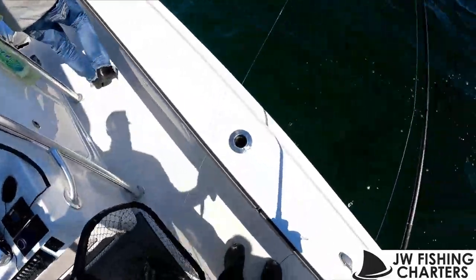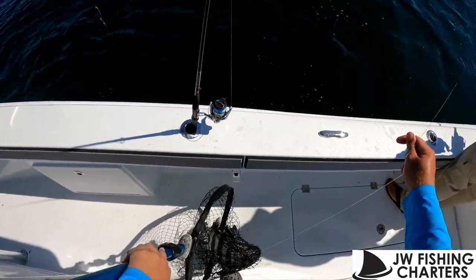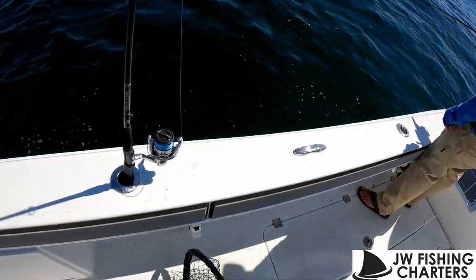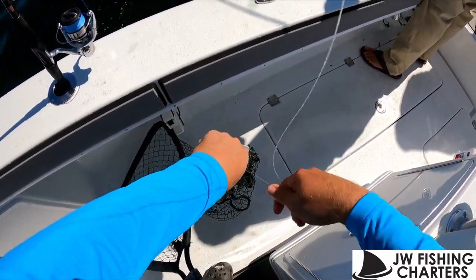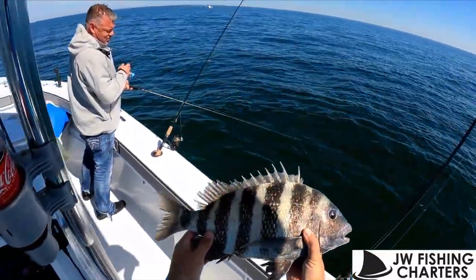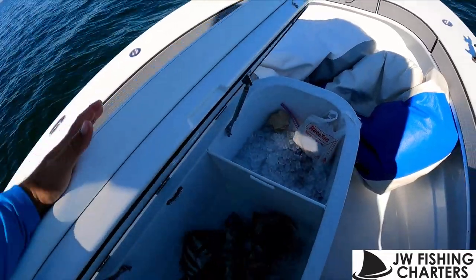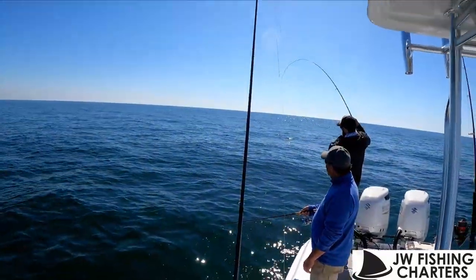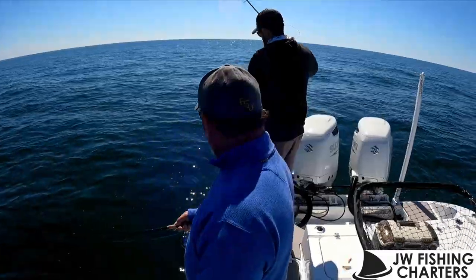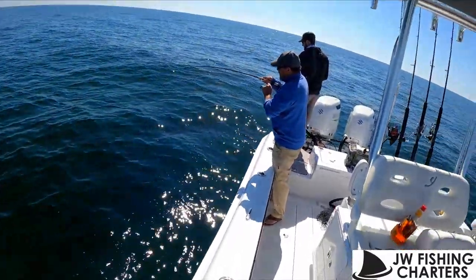All right, we know they're here. That's a freaking toad right there. That'll hit 20. Big mama. Big mama sheep. Wow, he's three times the size of the other ones. Somebody needs to tighten the drag. Don't lose them. Keep that line tight. That's a good one.